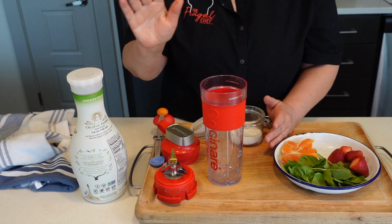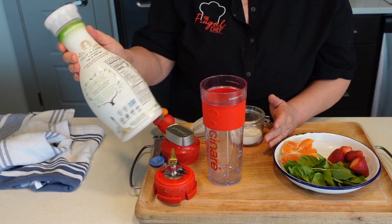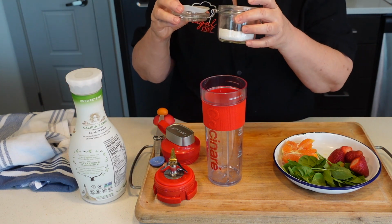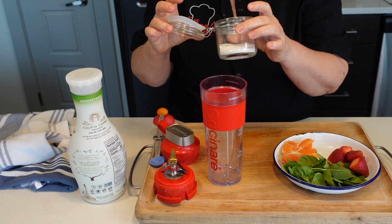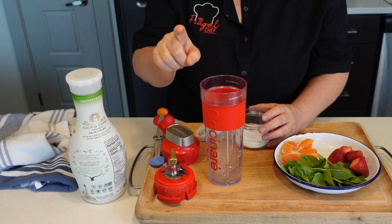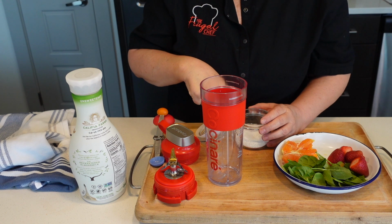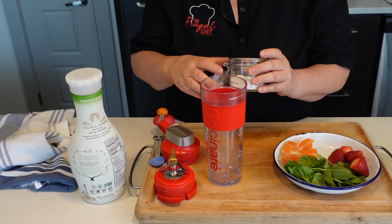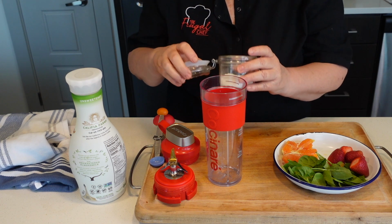I like to stay away from dairy. And of course, this one is full of calcium, so that's what we're gonna use. I'm also gonna use our powdered eggshells. I will put the video link up here for you if you haven't seen it. Very easy to make. Half a teaspoon is gonna give us another 400 milligrams about of calcium, maybe a little more.